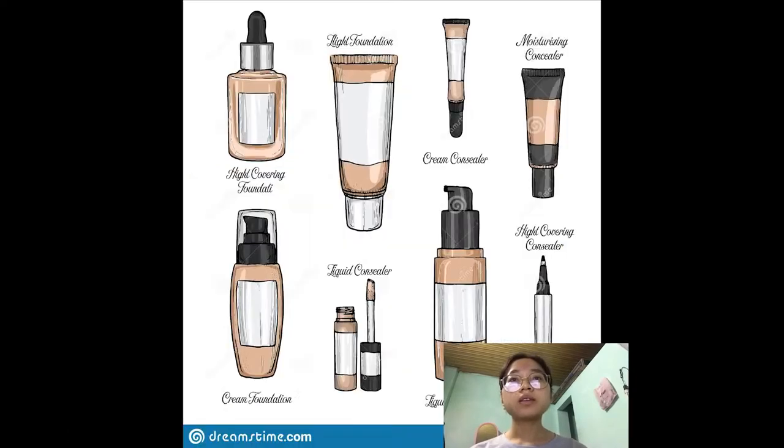One question is, does everyone need foundation? Not at all. If you have even skin tone, you might choose to skip foundation and use concealer and/or powder. It depends on what's right for you. The next product is concealer. This is a heavily pigmented cream designed to conceal spots, redness, and dark circles. It differs from foundation in terms of texture and coverage level.